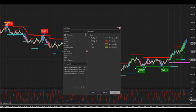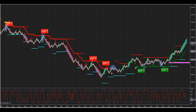I have an indicator that works on your own charts. You just go in there, and it works on your own charts. You can adjust your ATR tight or loose, depending on how you want to do it. I like the WPTs on a 25 ATR. You can even do 23 if you want. 25 is the best. I showed 25 in the room, 25 and 11.